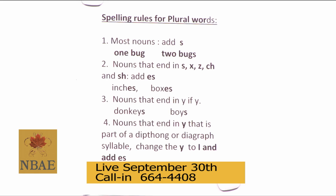Number 3, nouns that end in Y. So 1 donkey, you get an S. 1 boy, you add more than that, you get boys. Now it gets tricky with the Ys. For a noun that ends in Y that is not part of a vowel combination, and I'm using those big academic words, but the diphthong, remember, was like a vowel with another consonant or another vowel, if the Y is at the end of that word, you change the Y to an I and add ES.